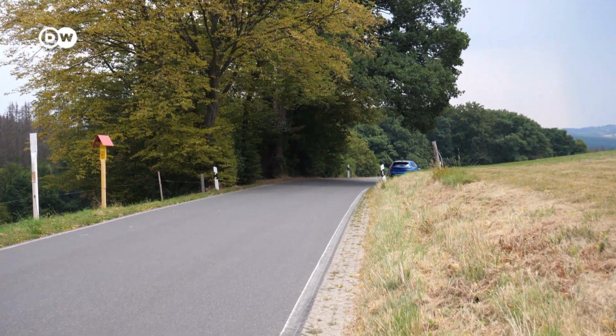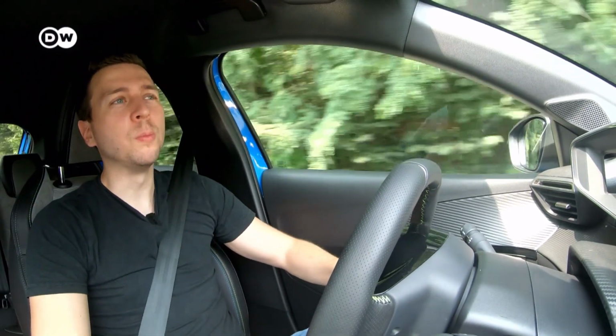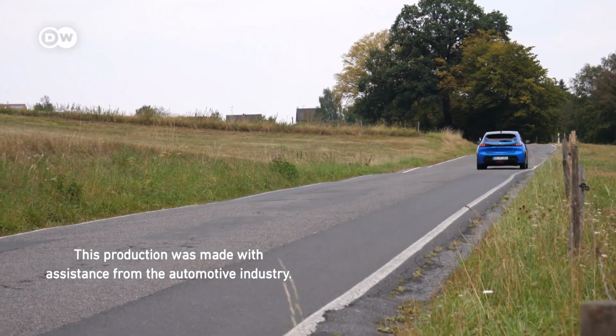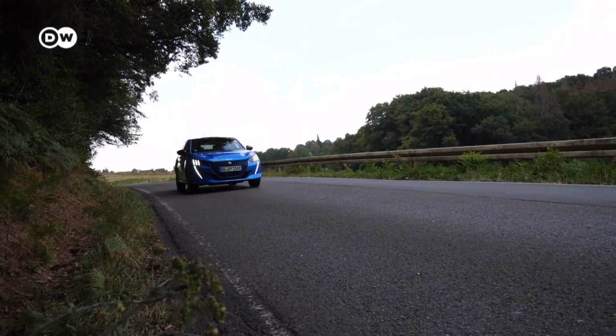As the name already suggests, e-208, it's an electric car. The electric motor has a power output of 100 kilowatts, 136 horsepower and 260 newton meters of torque. There are three different driving modes, normal, eco and sport, and if you put it to sport mode you can make the dash from 0 to 100 in 8.1 seconds, which is pretty neat. As with most electric cars, the Peugeot e-208's top speed is electronically capped at 150 kilometers per hour in order to help preserve the car's range.